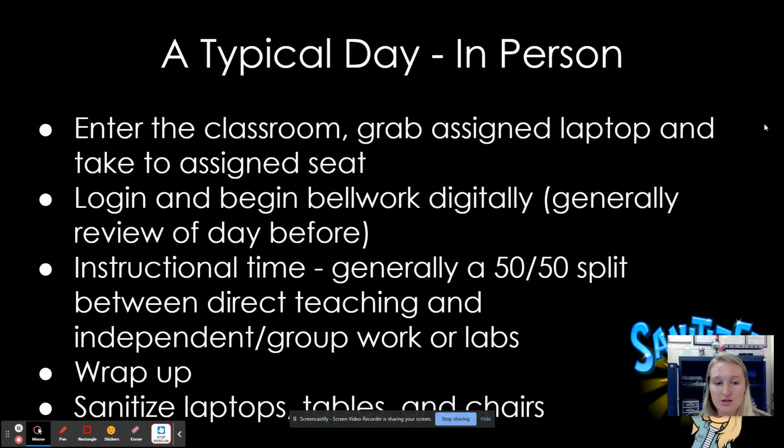What a typical day looks like if you're in person. When the students come in, they grab their assigned laptop and take it to their assigned seat. Each seat number has a laptop number that goes with it, so they know which laptop is theirs. They log into Google Classroom and then they begin their bell work. We do the bell work digitally, and it's generally going to be either a review of the day before or something to kind of introduce what we're doing that day in class. And then we'll move into our instructional time.